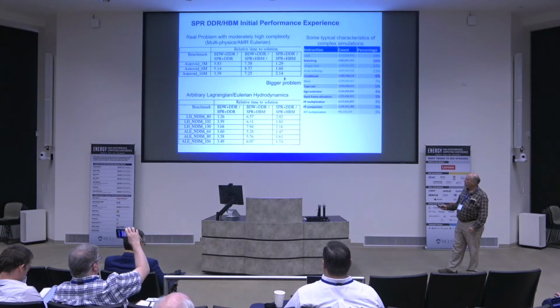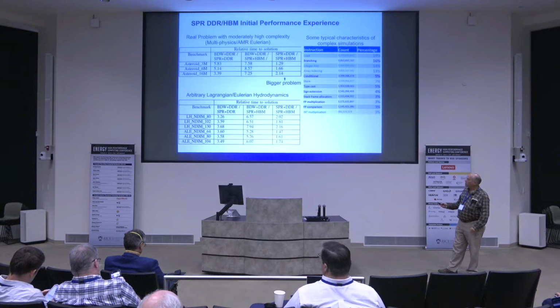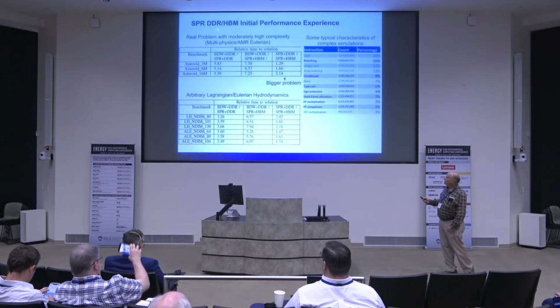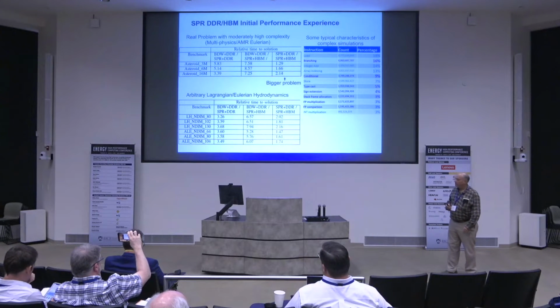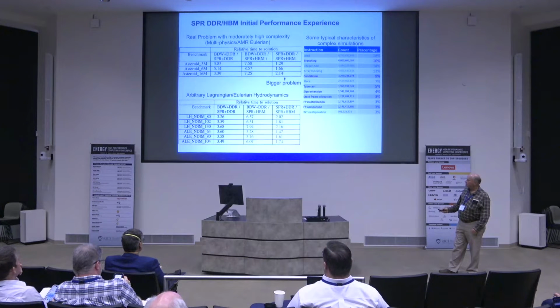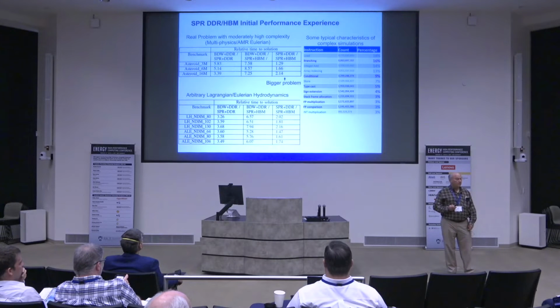And you see the same thing down here. This is a real code. It's an asteroid hydrodynamics code that's heavy AMR Eulerian, pretty complex code. And then these are just benchmarks. You can see some ALE, some hydro, and the like. Anyway, we're pretty happy about this.